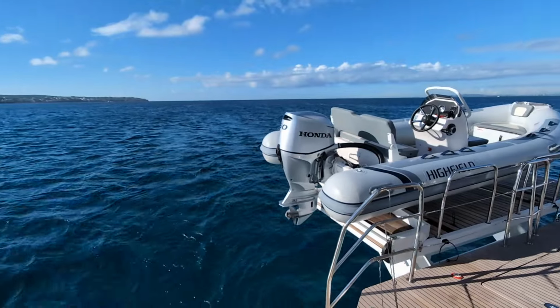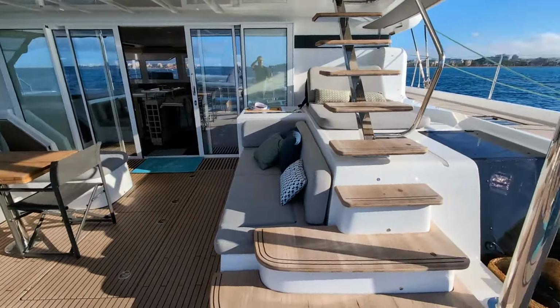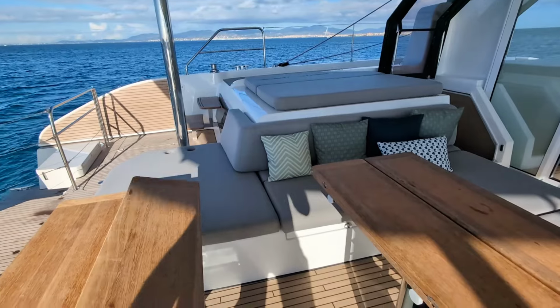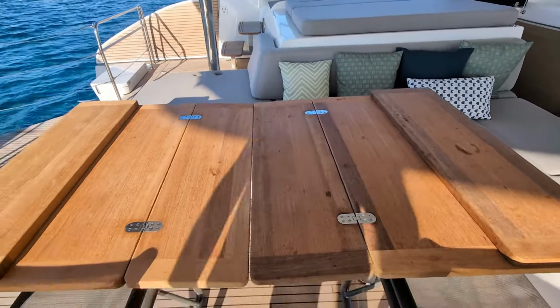Moving down to the aft cockpit, this space is designed for relaxation and socialising. The wide open layout connects to the sea at anchor, with fold-out terraces for easy access to the water. It's a great spot for al fresco dining or lounging with friends. These flexible tabletops are neat.